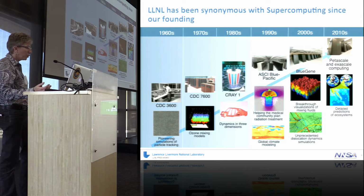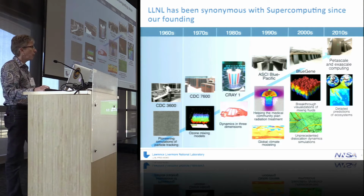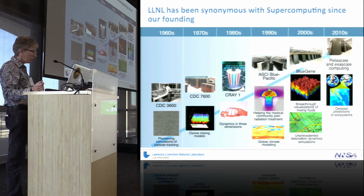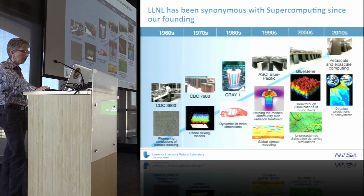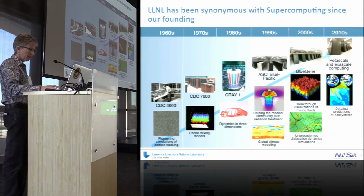And from the beginning, supercomputing has been a core capability supporting laboratory missions, and it remains so today. The lab supercomputers are used to perform complex simulations of scientific phenomenon ranging from the atomic scale up through large, complex multi-physics systems. Every generation of supercomputer enables us to explore these phenomenon in more detail, or in some cases to solve problems that were previously unsolvable.